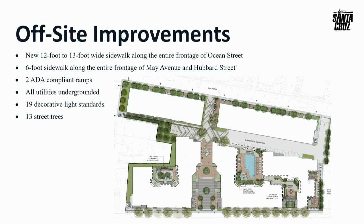Other offsite improvements are somewhat typical for larger projects. We have new 12 to 13 foot sidewalks along the entire frontage of Ocean Street with landscaping, and 6-foot sidewalks along May and Hubbard. There are 2 ADA compliant ramps that are part of the project, at May and Hubbard and at Hubbard and Ocean. And then all utilities will be undergrounded. There are 19 light standards along both May and Ocean, as well as along Hubbard. And 13 new street trees will be included as well.